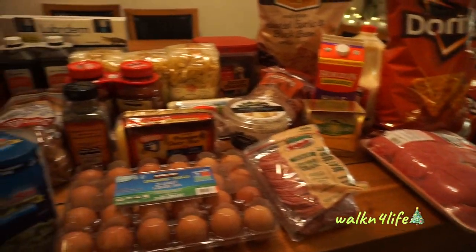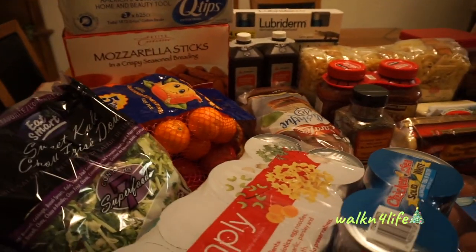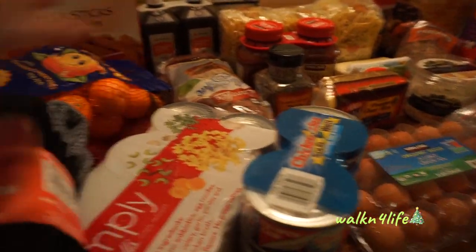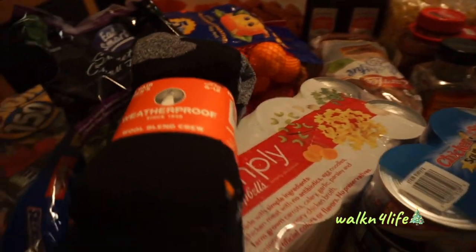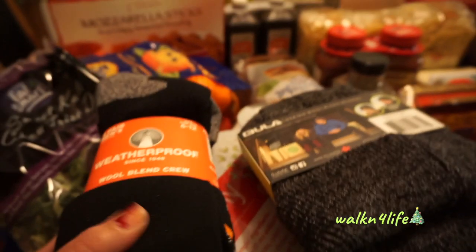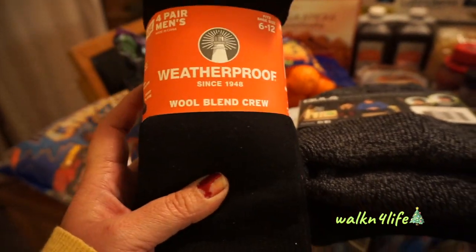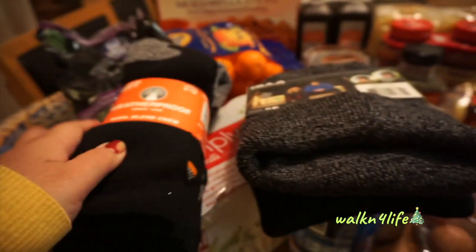I swear every time we go there, it's always a big haul. Okay, I'm going to go ahead and show you these, even though these are Christmas presents, but I don't think my oldest is going to see this. Hopefully not. Aaron, if you're watching, turn away. Anyways, I got him these weatherproof socks, and I also got him these beanies.